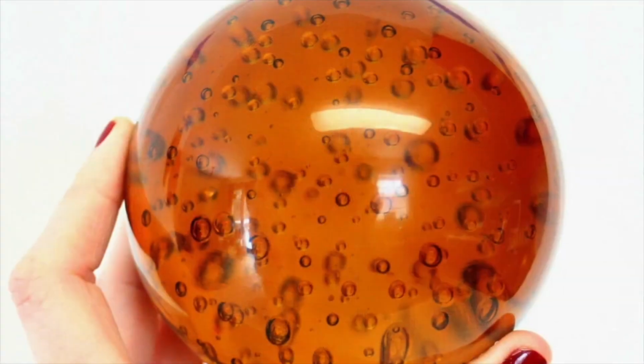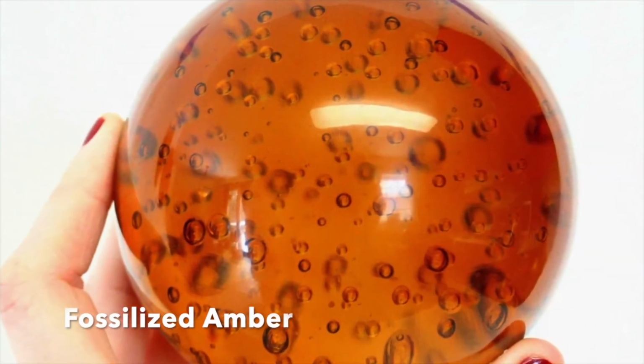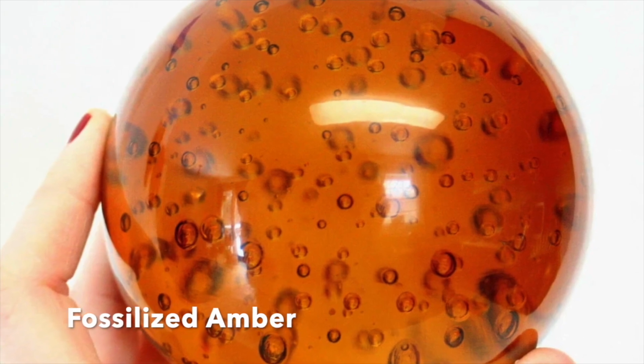We actually find the proof of this in fossilized amber with the air bubbles that have 32% oxygen in them. We're only breathing in 21%, so that's 50% more oxygen.